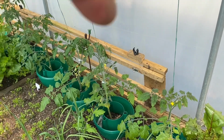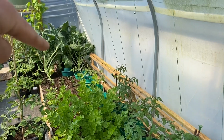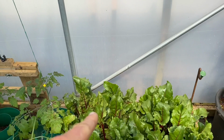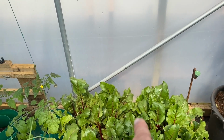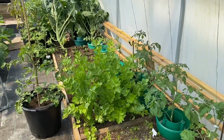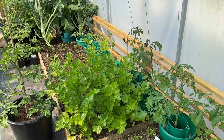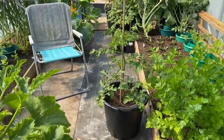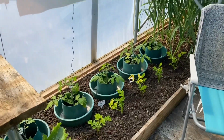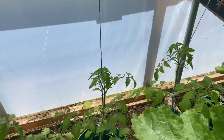So I've got tomatoes all the way down the edges here. And soon when that calabrese comes out, there'll be cucumbers at the end there. And then more tomatoes down here and cucumbers when the beetroot comes out. And then we've got some celery here. Celery loves it in a polytunnel. So I am having a go with some celeriac, because I figure if celery loves it, celeriac should love it. We've got some more tomatoes down there, and some more tomatoes down there.